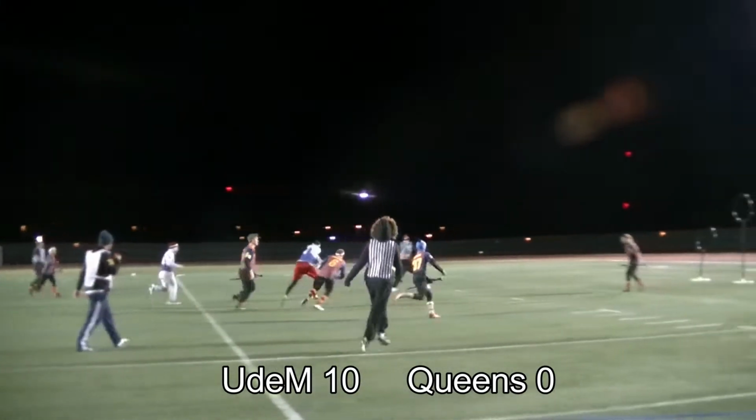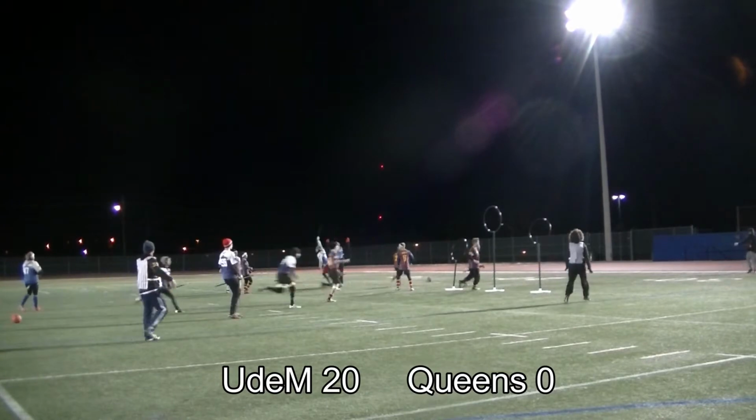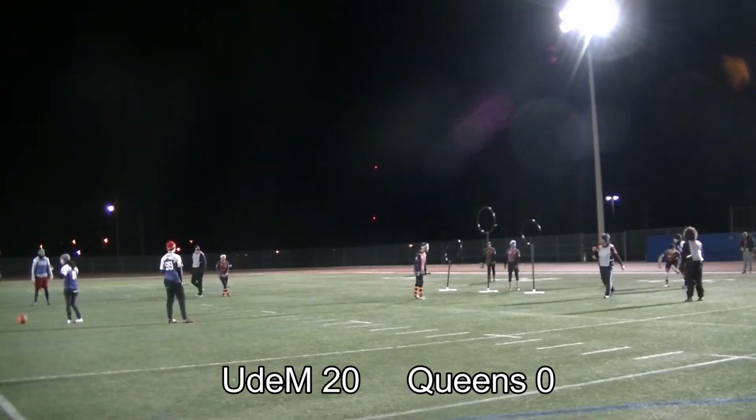Nice kick. Number 4 again going to pick up the ball. There's no one in front of him. There's a beater now. He's going to take the shot. Oh, no. We're going to try and make something of this.